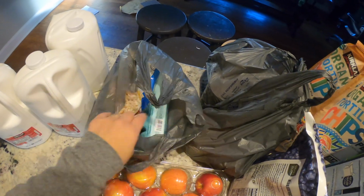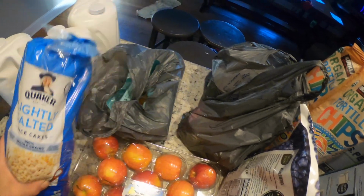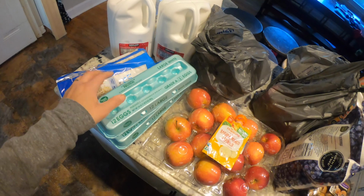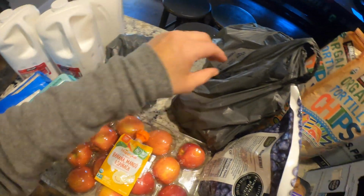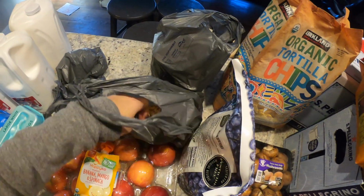And then moving on to Walmart, I got some rice cakes. We just like eating these with peanut butter, and then eggs. 2 dozen eggs, and we're gonna have breakfast for dinner one night. And then my 8-year-old and my 9-year-old like to make eggs during the week for their breakfasts.